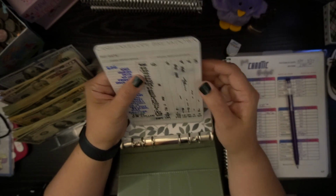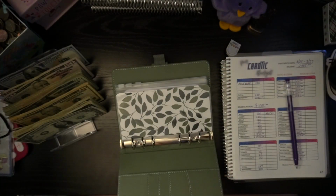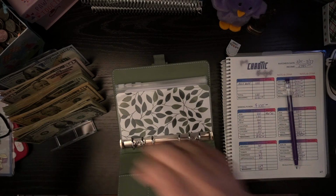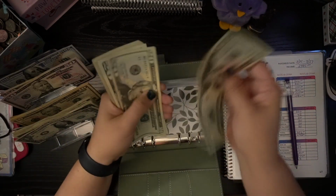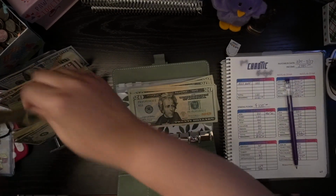Let's see, hubby was 120. I put 5 20s and 2 10s. Perfect. Let's do it. Okay, so 5 20s. 1, 2, 3, 4, 5. And 2 10s. 1, 2.